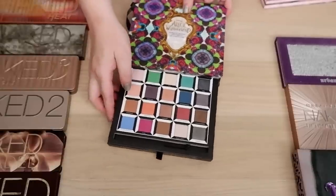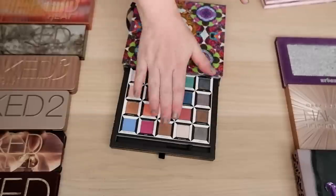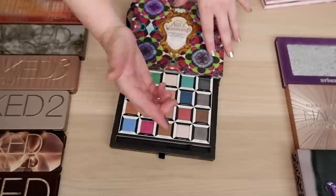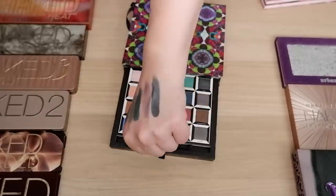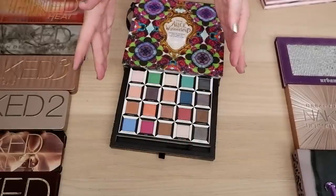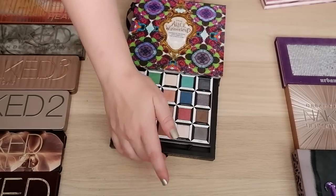And then the Alice in Wonderland Through the Looking Glass palette has just a really good array of neutral shades, but then you also get some murky shades, some brighter shades. It's got a really good mix and you get this lovely gray toned bluish shade that is just perfect for a smoky eye. In this palette, I don't like dark shades all that much, but for me it's really this side of the palette that I love.